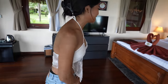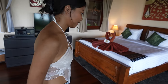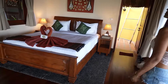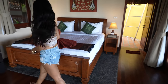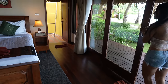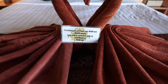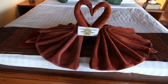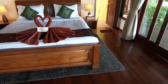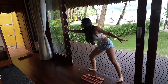Alright, my recommendation would be come from the side, because you don't want to hit yourself on that wood. And we all know your injury history. I'm not a clumsy girl, but he got the most. What does this say? Oh, beach towels. Oh, cool. The swans. All right, let's test the bed. It's getting a wide run up.